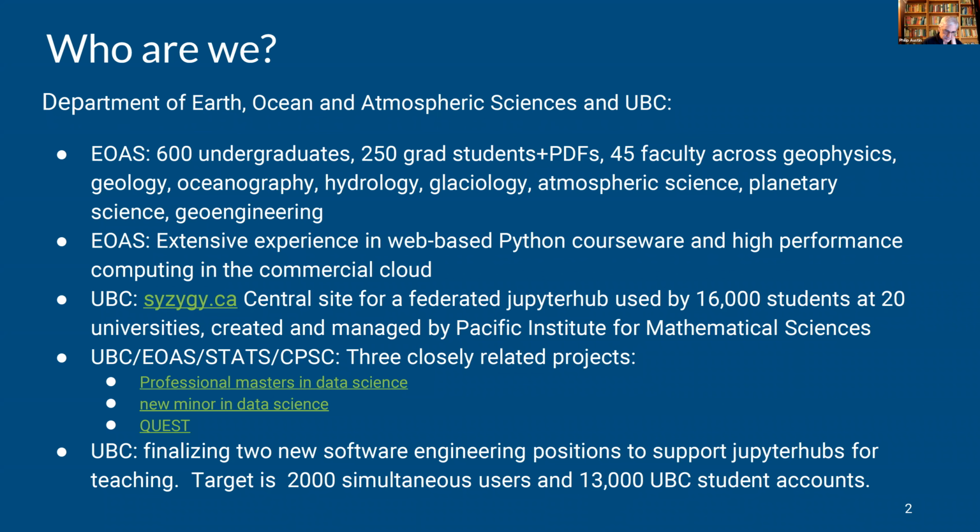UBC is no stranger to large-scale cloud Jupyter hubs. Syzygy, a project led by Jim Colliander, who's on this call, has to date 36,000 students at greater than 20, I forget the number, universities, so federated Jupyter hubs. And this has meant that it's been a pretty easy sell at UBC to get them to, for example, hire 2 new software engineers and target 2,000 simultaneous users and 13,000 student accounts in the next couple of years.